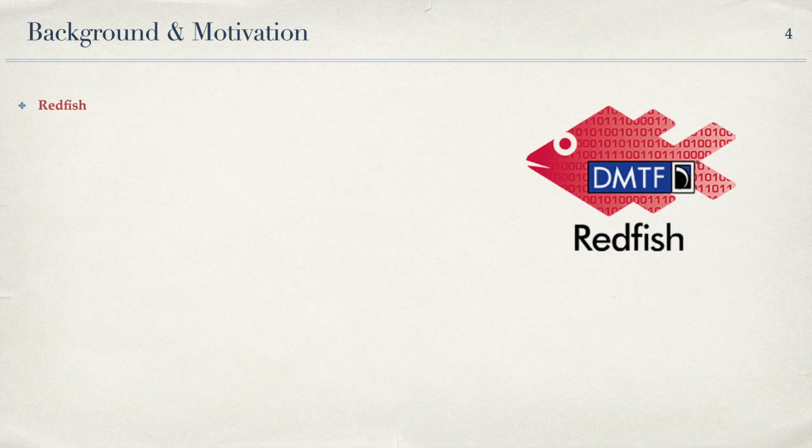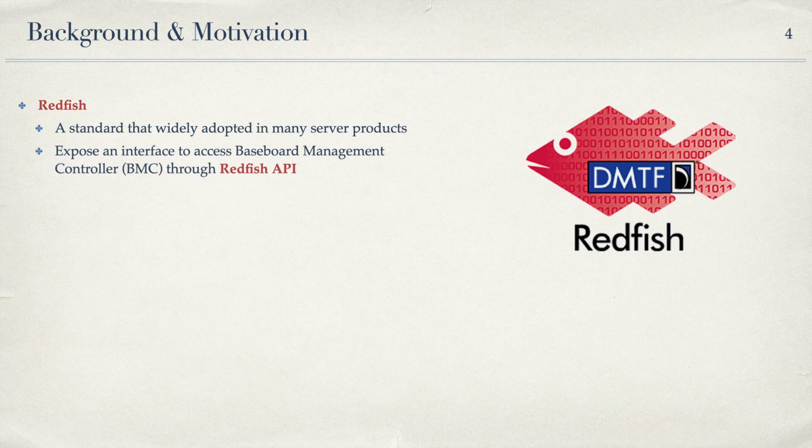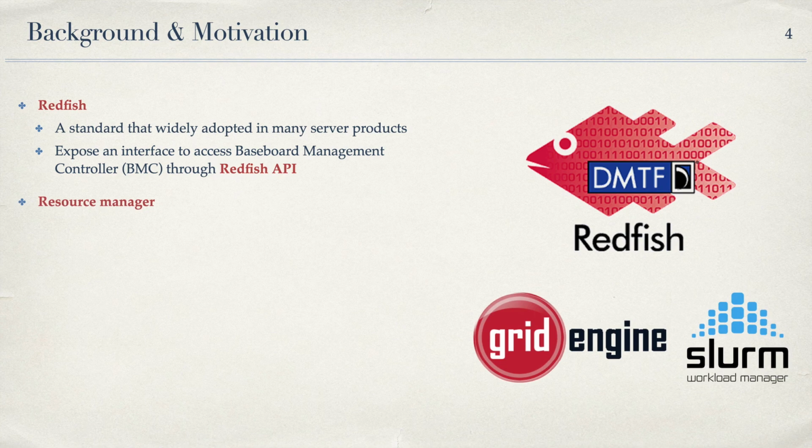Before we proceed, I want to briefly introduce two techniques that exist in the HPC system. First is the Redfish protocol. Many vendors have adopted this protocol in their server products. This protocol exposes an interface to access Baseboard Management Controller information through the Redfish API, which allows out-of-band retrieval of hardware information and sensor data such as power usage, temperature, fan speed, etc.